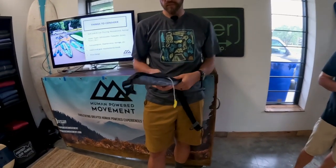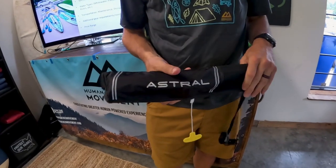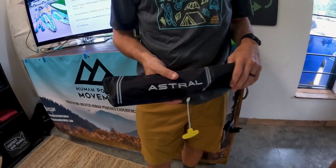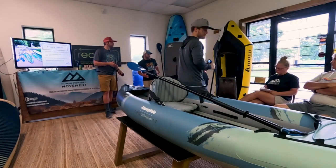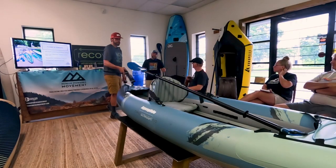So it's got a CO2 thing that will self-inflate. I like that too, because it's at least attached to you. Right, you don't lose it. Whereas if you just take your PFD off and put it in the back of your boat, you become separated.